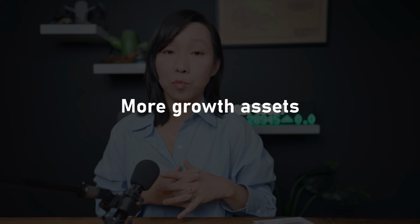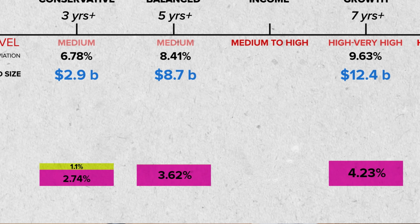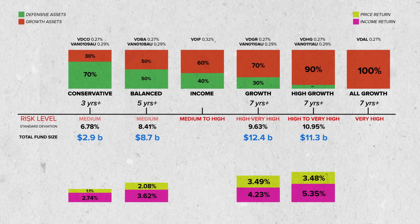Now, normally you'd expect defensive assets like bonds to provide more income, but in these portfolios, the more growth assets you add, the higher the income return becomes. A little unexpected. Since growth assets like shares generally increase in value over time, the more growth assets in a portfolio, the higher the price return should be. Let's check if that logic holds. Conservative 1.1% price return, balanced 2.08%, growth 3.49%, and high growth 3.48% price return. So yes, we do see a general trend where portfolios with more stocks tend to have stronger price returns over time.